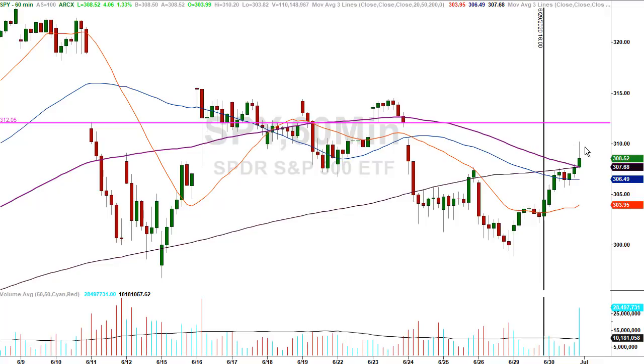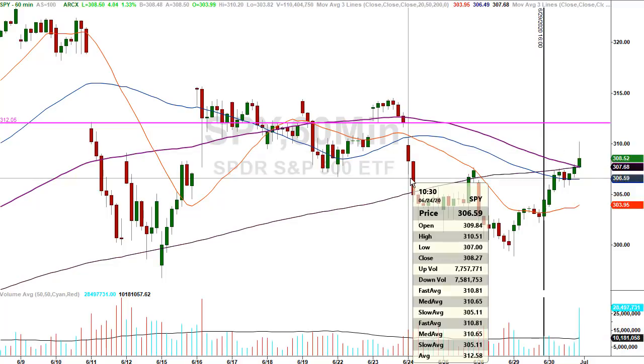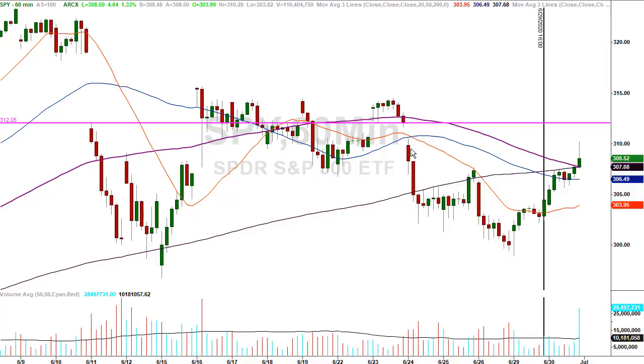But what I wanted to point out first was where they went to and found overhead resistance into the very end of the day. They went right to the window before they fill the gap. So you can see here the high of the day happens to be 310.20. The high here is 310.51. You can see this really approaches the window into the gap that will ultimately be filled.